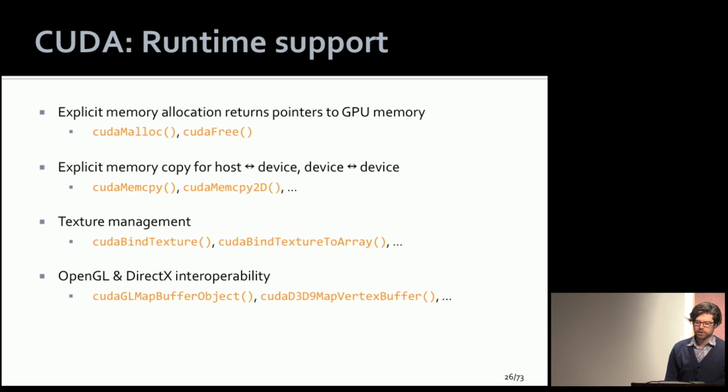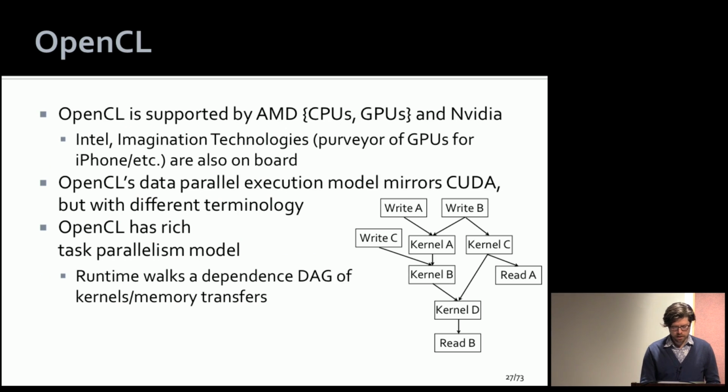Okay, and then there's functions that you call from the host, from your CPU program that's basically orchestrating all the work that's going to happen on the GPU. There's allocation, there's memory copies, and some other things I'm going to skip.